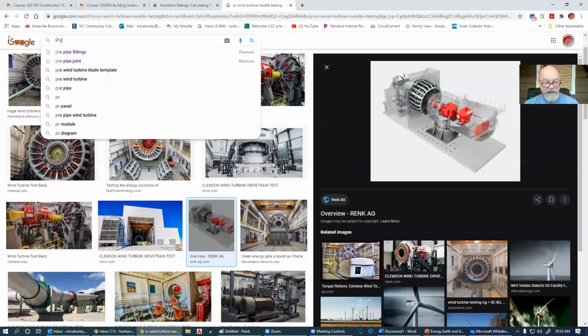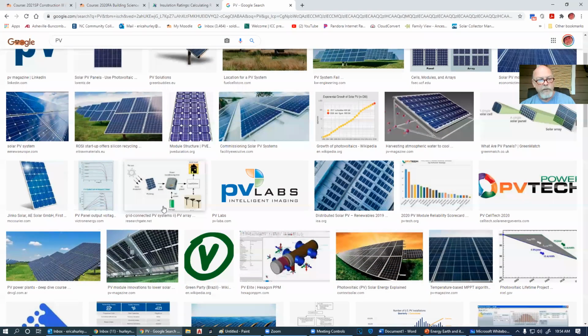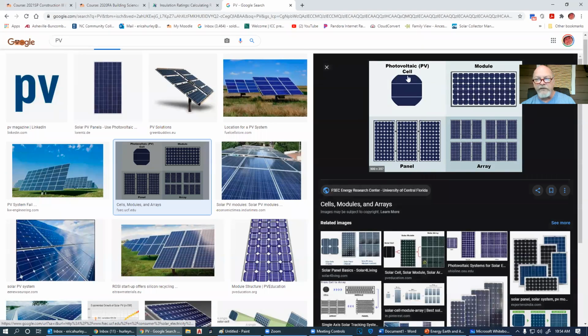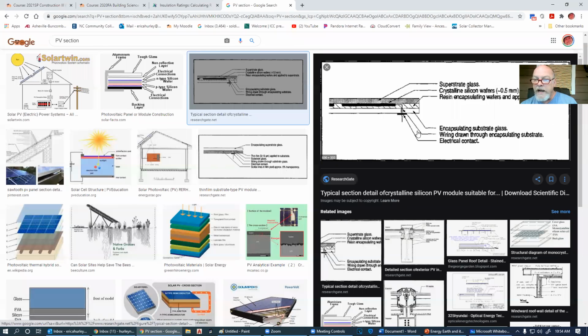So PV, let's start on PV real quickly. How in the world does PV work? Well, we have a couple of different cells in here. So let's look at the cell, for instance. We've got a single cell, we have a module, we have panels, which are more than one module, and then we have an array. Actually, we call this an array too, in most cases. And the PV section.